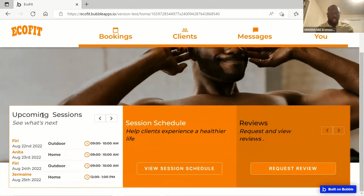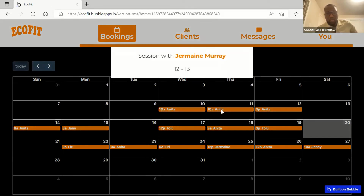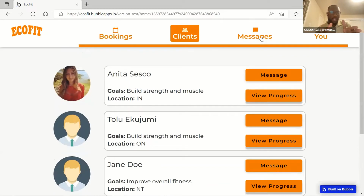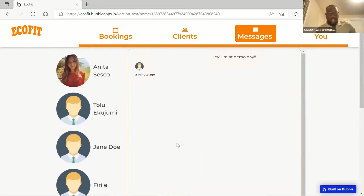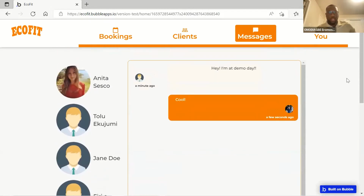So we're going to start off with the bookings. This pretty much shows the upcoming sessions, and this has already updated with Jermaine, who just booked a session. You click on bookings. This shows the monthly schedule for Coach David, and the ones in orange show the dates he has scheduled for a session, and the one in gray is today's date, showing today's real-time date. So this gives him an overview of how his month is going to be. Then his clients, who are already registered, and this is Jermaine, who just sent him a message, and he says, "Hey, I'm at demo day." So he already got the message, and it's pretty much a confirmation that his subscription went through.